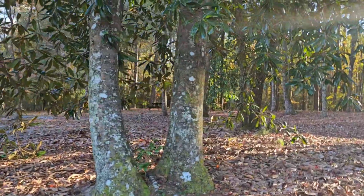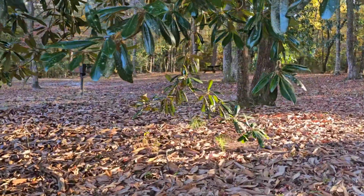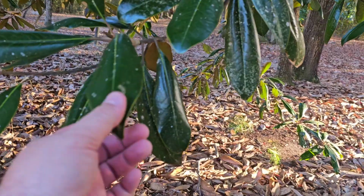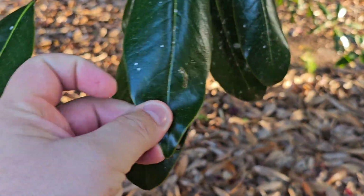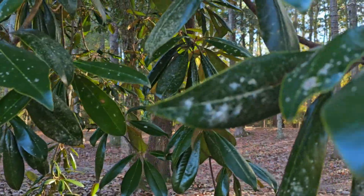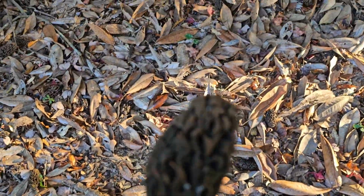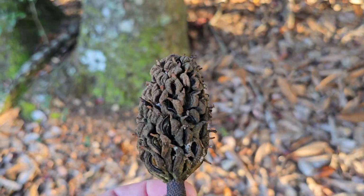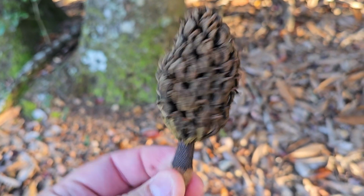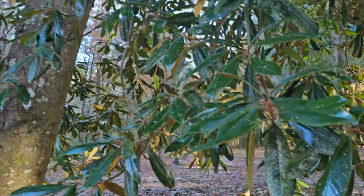So here's a pretty big magnolia tree. That one's been around a long time. And like I said earlier, you can tell by these big leathery leaves, they're real tough. You hear how thick they are? And then they drop these little grenades right here. So I can get it to focus. There you go. So seed pods. But yeah, that's a big, big magnolia tree.